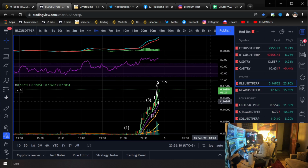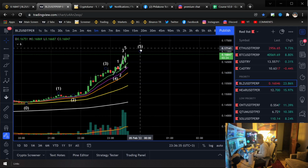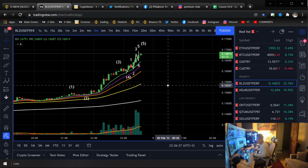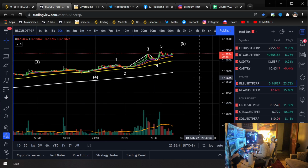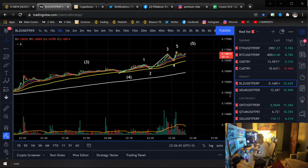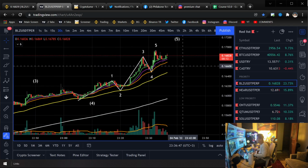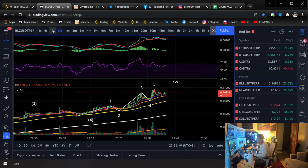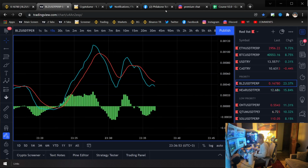It has made some really ridiculous rallies already. I know on other time frames it looks really high and it looks like it can still keep going. But if you count the Elliott wave structure on a smaller time frame, you really do see these reaching the top right now already. So I'm pretty confident that this is probably going to drop here. It's got to keep continuing to the downside.